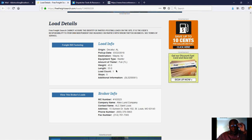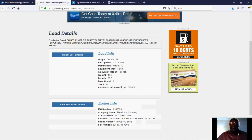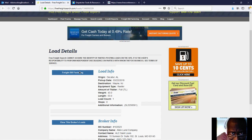So it's going to take you directly to that load, and you're going to be able to view the load information. Where you're going to see the weight, the length, how many counts it is, number of stops, pickup date, origin, destination, whether it's a full load, half load, or whatever the case may be, and you have the broker's info. So you can actually call up that company. You're going to call them up and ask them, how much does this load pay? Where's the load going? But it has all the information up here.